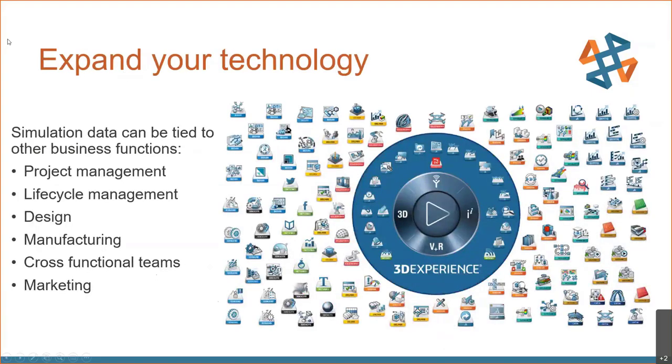In addition to having all those different physics solvers available, you have an opportunity using the platform to expand your technology. So there are new roles and workflows coming out every month on the platform, and your simulation data has the opportunity to be tied to a lot of your different business functions, whether it's project management, lifecycle design, manufacturing. There are even a lot of marketing roles coming out as well, and there's a lot of excitement as those are coming out. So this really is positioning yourself in a collaborative, unified environment for all the best industry-leading tools available on the platform.